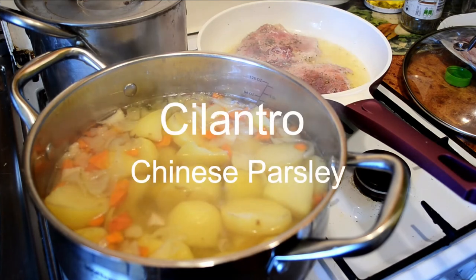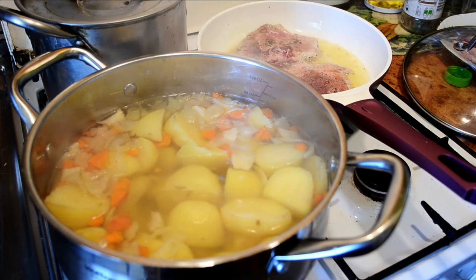Cilantro, also known as Chinese parsley. Cilantro is known to bind to mercury, cadmium, lead, aluminum, and other heavy metals, making it easier for your body to excrete these toxic metals through your kidneys.